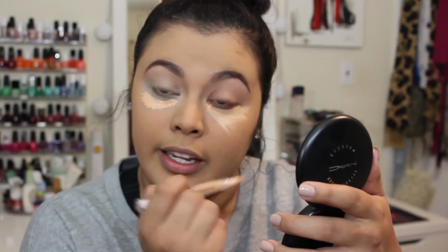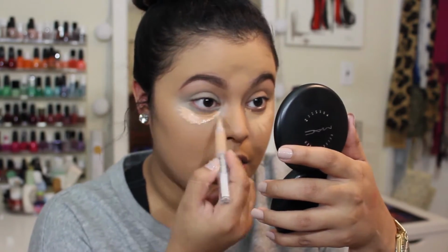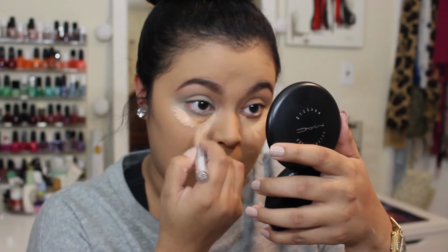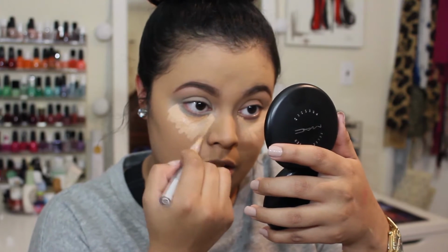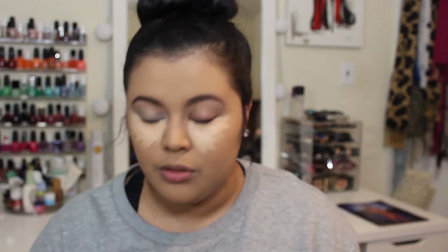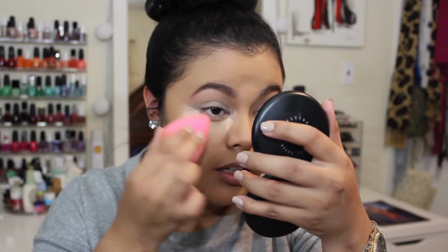Smooth when you apply it like on, but this is just too much. Like, I don't know what we're going to do with all this here. There we go. That, and then what I'm going to do is I'm going to blend it out with my damp beauty blender. So it is blending out really, really nicely.